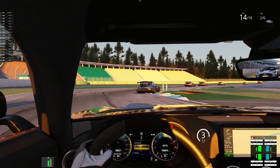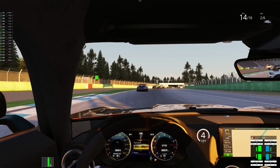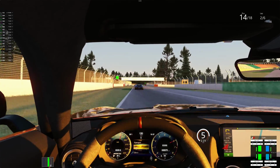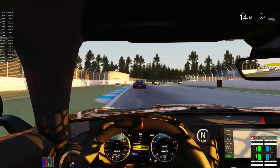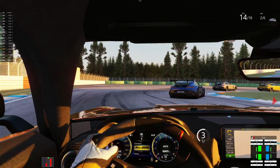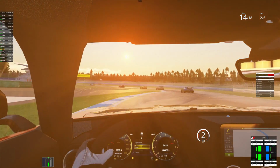That's what catches me out though. You've got to brake a hell of a lot earlier. If a lot of you have been driving GT3 cars, you can brake really late on them, but that's what I've got to remember, to brake a lot earlier. But the tyres feel very sticky.